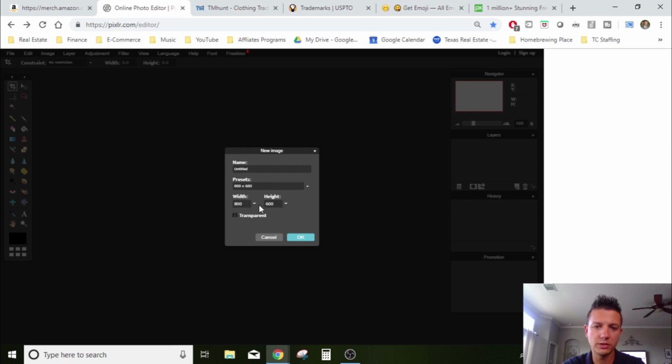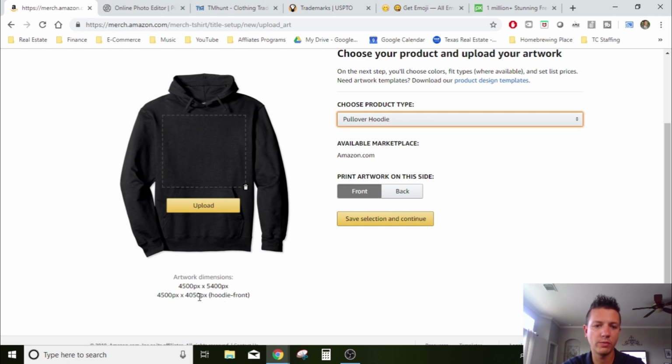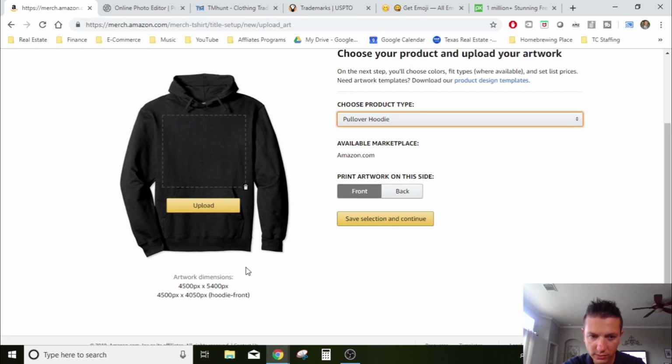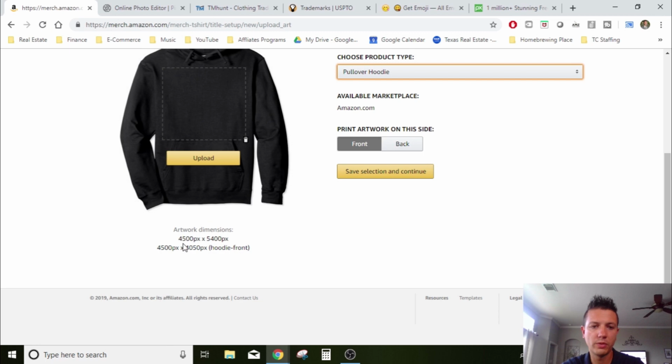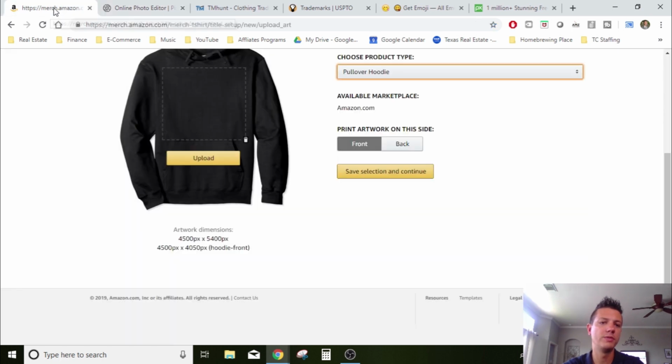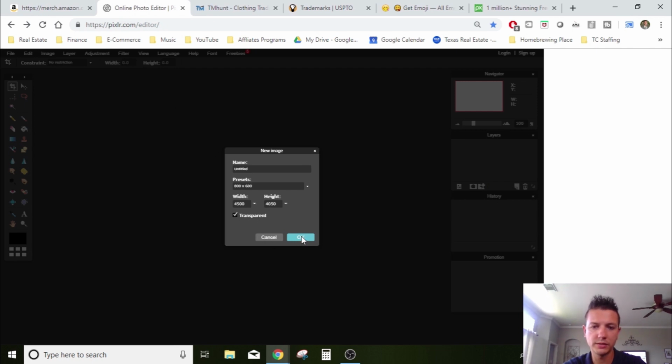And right here, 800 by 600, this is what we need to change. We need it to say 4,500 by, let's see, artwork dimensions. Hoodie front, okay. Yeah, so this is what we want, 4,500 by 4,050, okay. Transparent, yes. You want a transparent background, most likely, because if you don't, you're gonna have this entire area filled with a color, and there's no need for that, okay? Transparent background is perfectly fine. So we're gonna say yes, let's do the transparent background.